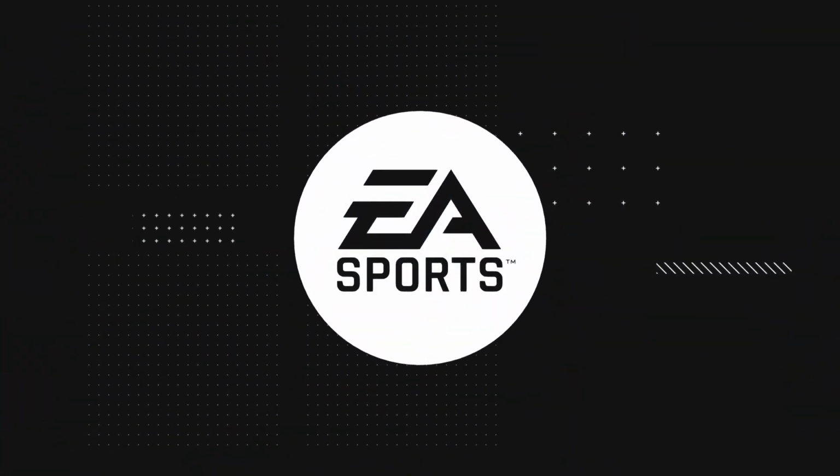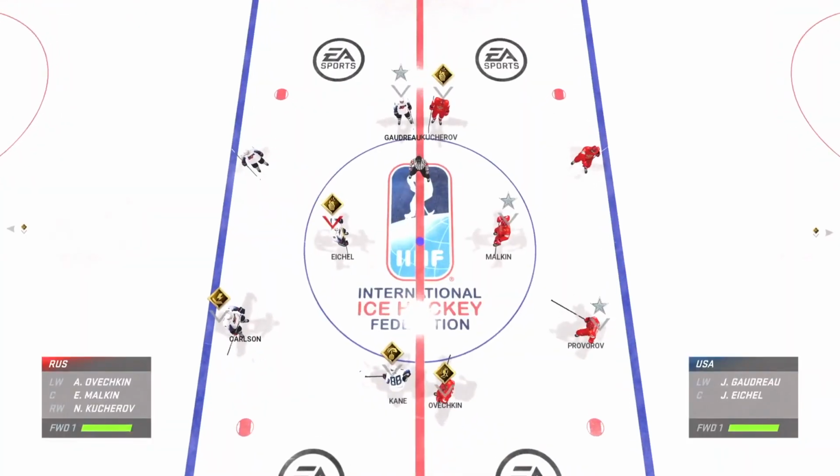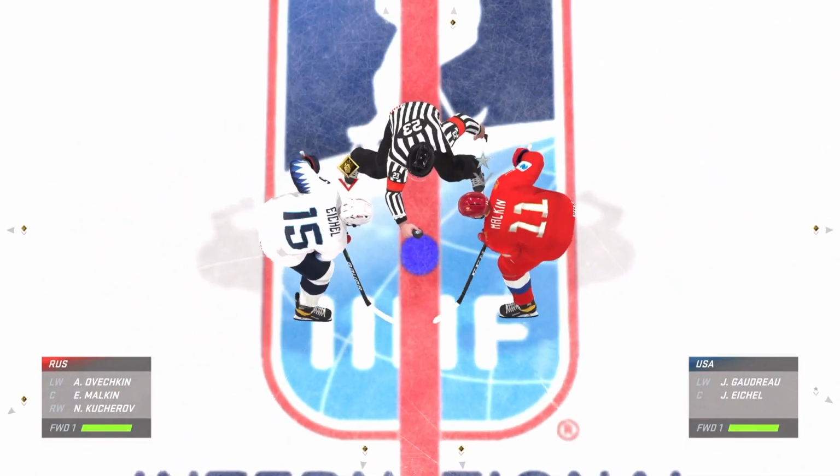And that concludes the first 20 minutes of play. Second period action. Stick around. And the opening face-off here in period number 2 is about set.